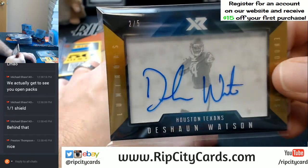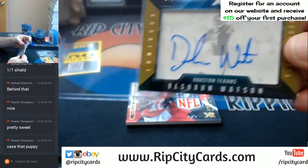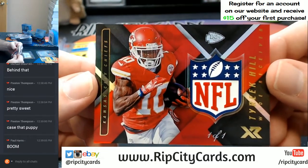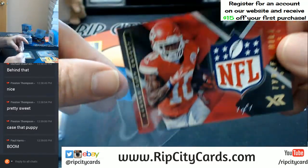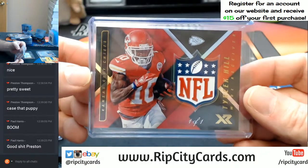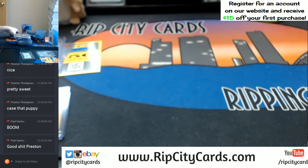The shield, I mean, if the shield had been autographed, it would have been like next level ridiculous. I'm getting there. We're doing all of them now. You saw it now. How about a Kareem Hunt 1-1? Or Tyreek Hill, sorry. Tyreek Hill. Chiefs. Stuff is fire, man. This stuff is nice. Stuff has been really nice. Adams to 99 and a Luck to 299. All right, let's go.